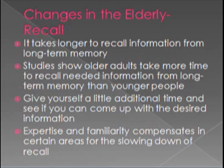Also, the inability to recall as well as we had in the past. It takes longer for the information to be recalled from our long-term memory. Studies have shown that older adults take more time on exams to recall needed information from long-term memory than younger people. These studies were done by giving older adults more time to complete the same exact test that was given to a younger adult, and they observed the performance greatly improved. In untimed tests of recall, older adults perform comparably to younger ones, if not better. So give yourself a little additional time and see if you can come up with the desired information that you need.